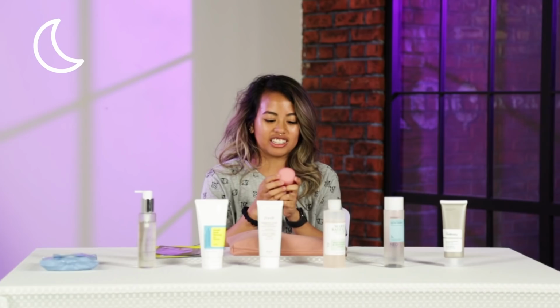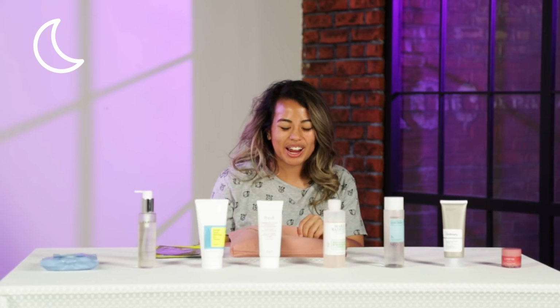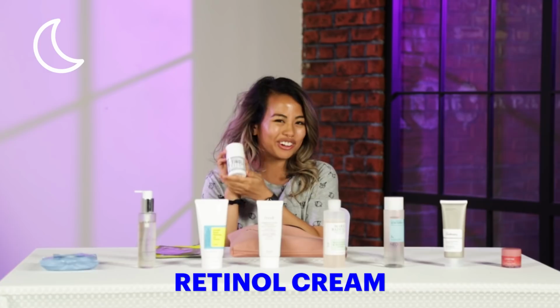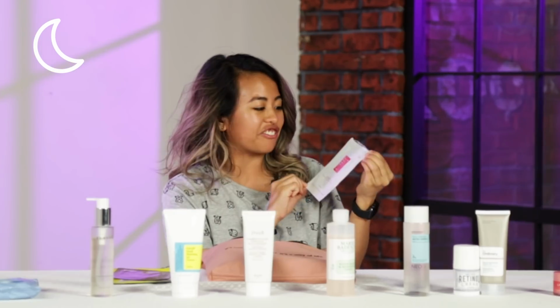Lastly, I'll use the Laneige Lip Sleeping Mask. And oh my God, this feels so good. I just remembered, I also will sometimes use this retinol cream. Oh, and then I also have these pimple patches. Oh my God, these are freaking amazing. That's basically the full routine.